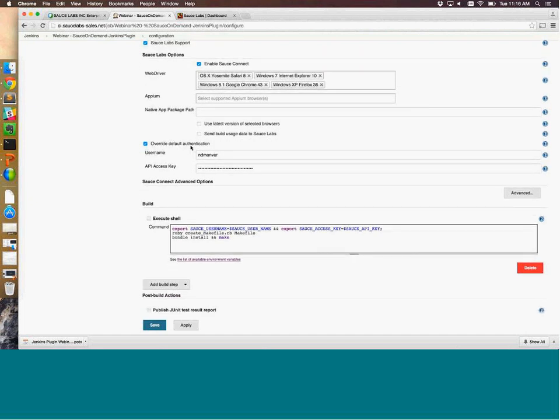And also, we provide fields to override the authentication, and whatever is specified in this field would be loaded into the Sauce username environment variable and the Sauce API access key environment variables.